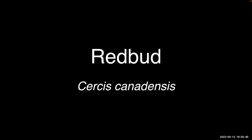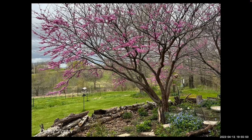Now, this picture that I showed you, I started out with, it's under my redbud tree. This is my view from my living room. I call it my set, because this is where I sometimes just sit and watch what birds are coming out.